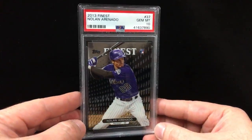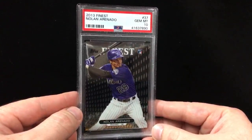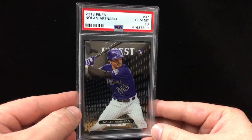And then the final card, this is actually also from the National. When I was there, I busted a box of 2013 Finest, pulled an Arenado, and sent it in. Got a PSA Gem Mint 10. So that's it for the majority of the order.